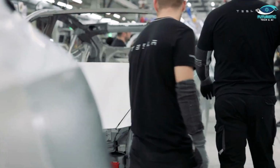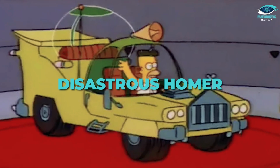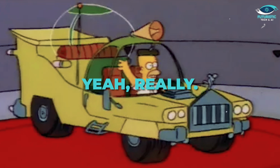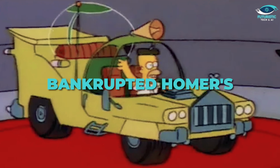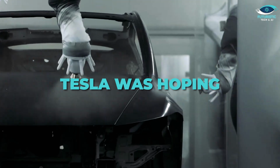Jalopnik wasn't the only one criticizing it. Plenty of ex-users compared it to the disastrous Homer car from The Simpsons. Yeah, really. The one that bankrupted Homer's long-lost brother. Not exactly the comparison Tesla was hoping for.